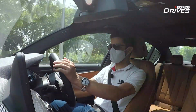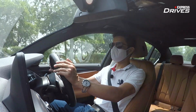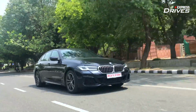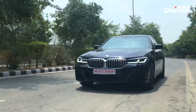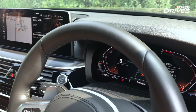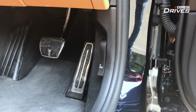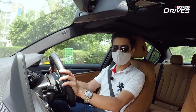Acceleration is impressive, and as per our tests, you can go from a standstill to the ton in about 6.8 seconds. So that's very quick for a car that weighs around 1.7 tons. Also, the steering again is quite nice and you get a good amount of feedback. Again, from the pedals as well, you get a decent amount of feedback. So all in all, an engaging car to drive.